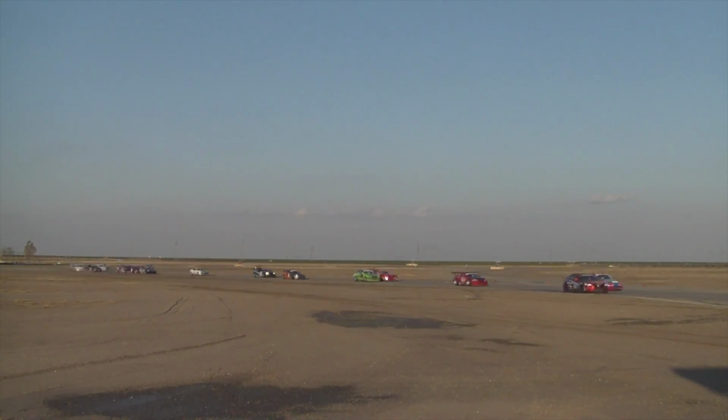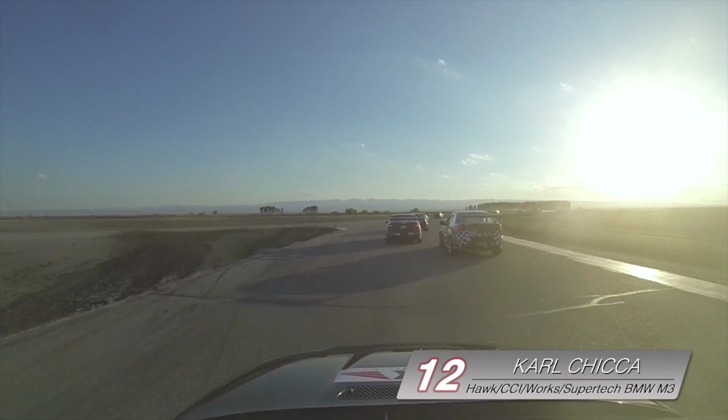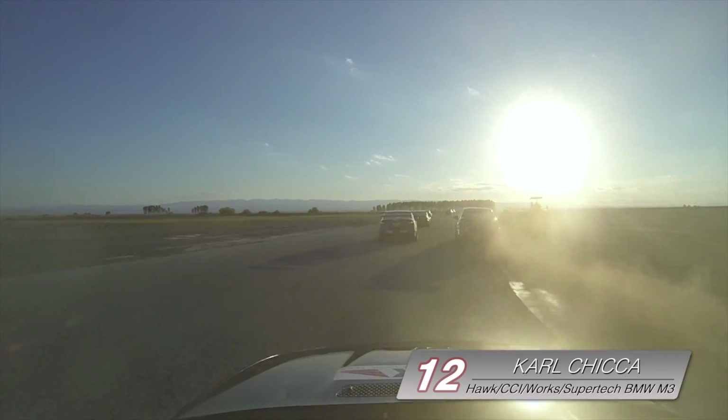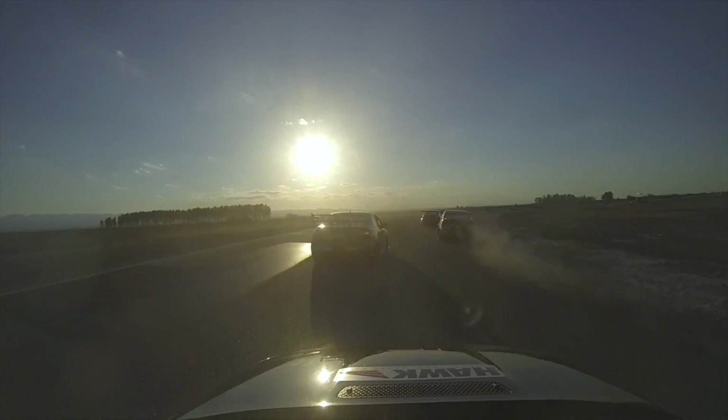Visibility is going to be tough. What do you think, Julio? Is it tough to see, you think? Absolutely. Look at that sun. It's already in their eyes. This is crazy traffic. Whoa, people are going off into the dirt, and I cannot believe everybody made it through, but everybody did a clean start.